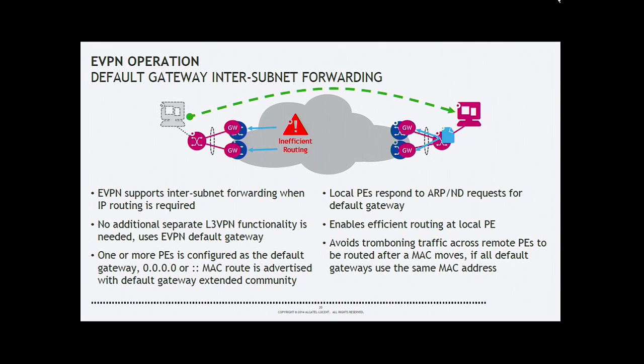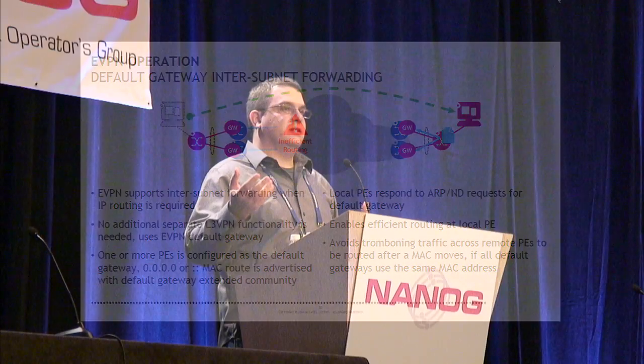But the interesting thing is that if you have a data center or something like that, and if you configure the default gateways with the same MAC address, then when you have MAC moves, the traffic is always forwarded to the closest destination. You don't have this situation where you have a station that moves across the network but still has the MAC address of the gateway that's across the network. So you don't want to keep tromboning that traffic around.